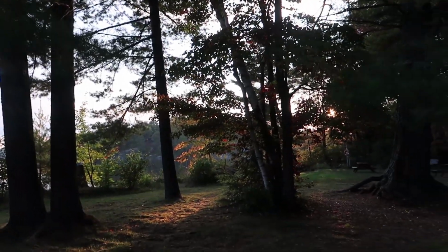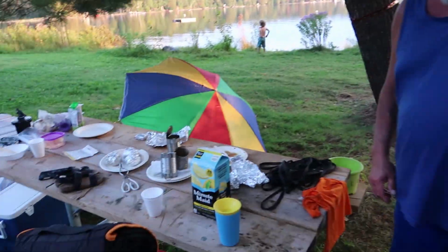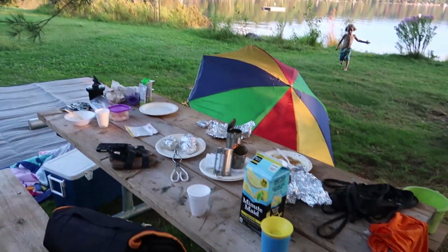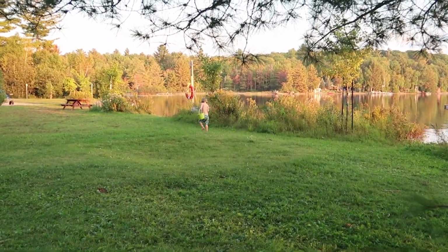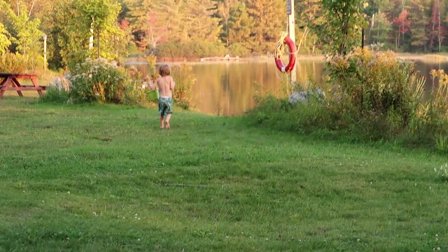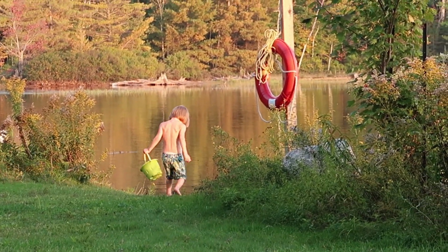The sun is setting. It's almost time to go. We shall clean up, even though I don't want to go. We asked Damien to go get some water to clean out the charcoal. So, he's going to get it.